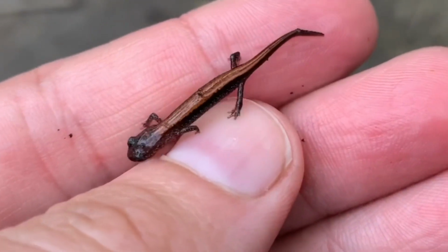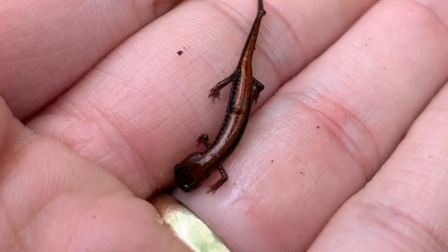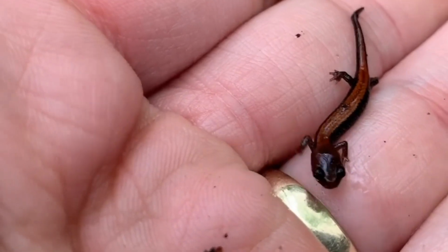Salamanders are fascinating, complex living creatures, and it's a privilege to find and interact with them. So treat them with respect and let them serve as a reminder of all the amazing things living just underfoot.